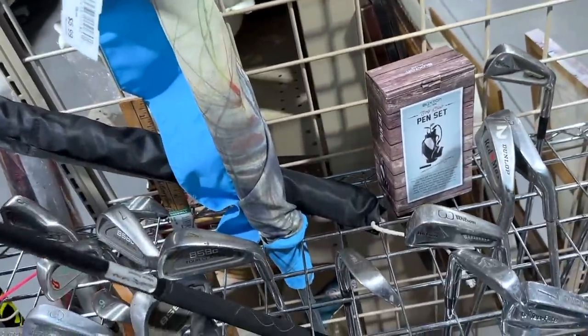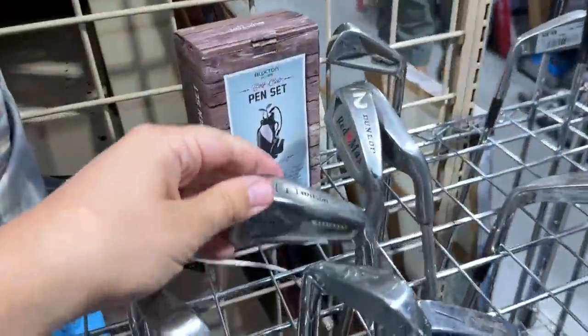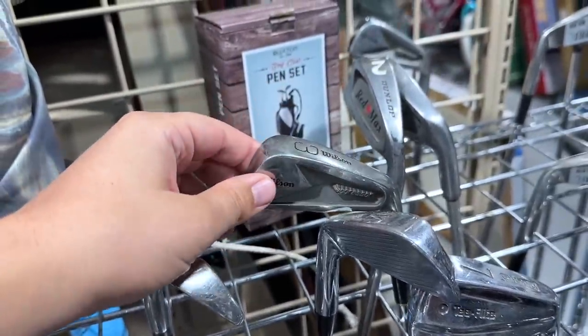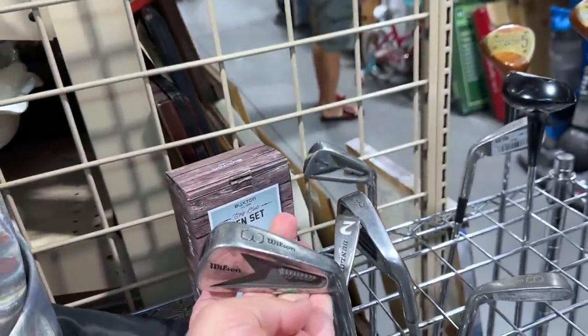See how much it's going for. $6, definitely worth picking up on that. These Wilsons are super cool. The Wilson Aggressors. That's kind of cool how it's raised. Yeah, raised. There's a beveled, is that the correct term? I don't know. You guys can let us know in the comment section below.